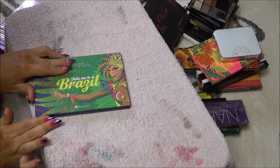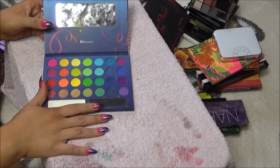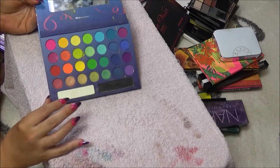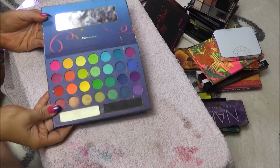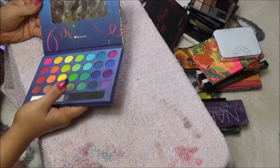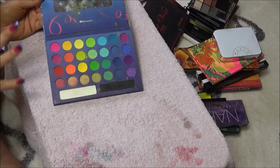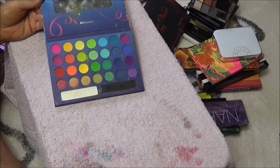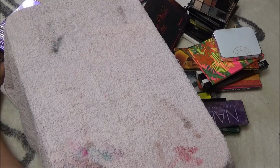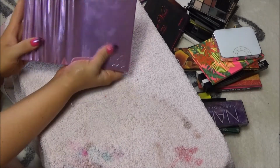Okay. Take Me to Brazil from BH Cosmetics. Does this work? Can you make this work? Yes. Do I need this? Absolutely not. And I think I'm going to part ways with it. It's just, you know, it's a rainbow palette. The shimmers are very lackluster. The mattes work all right, actually. They're not bad. But honestly, I'm just like, too many. So many, too many. It's all good. Ooh, I wish I used this more often.